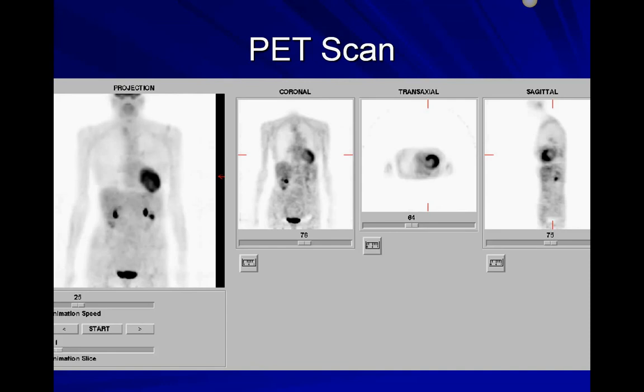Previous to this time, we used to use CAT scan or MRI to look at the size of a mass. About the only way we could tell if you were getting better was if the size of the mass got smaller. Those procedures only helped us look at sizes of things. PET scanning looks at metabolic activity of things.